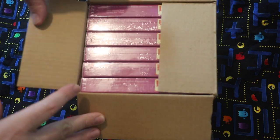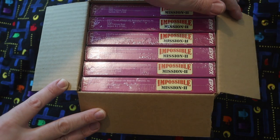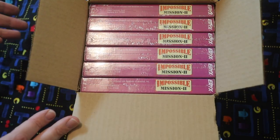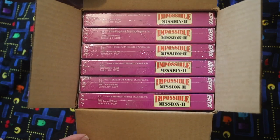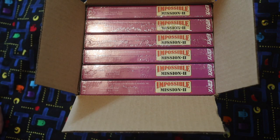Maybe not the most sought after game ever, but super happy that I have an official case pack of them. That just looks so cool. And they're all sealed, of course they're sealed. This is the first time this box has ever been opened. This is the first time they've ever seen any type of light, artificial light or anything, since they were first popped in this box back in, well, who knows, whenever this came out.